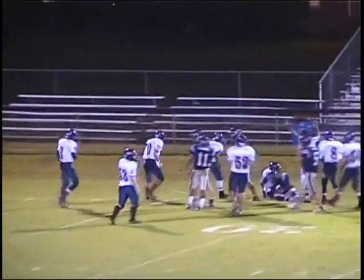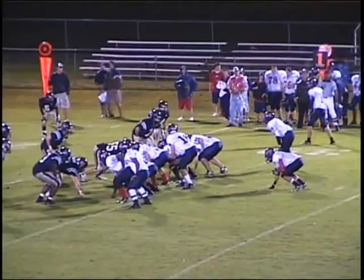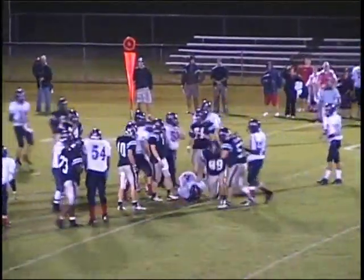a big run by the Bearcats. Gets the ball out past the 40 on a second down and 15 situation. That first down and 10 ball has just crossed the 30-yard line. Man in motion give is going to be to the first man through. He's hit, stacked up, and knocked down by Sullivan.